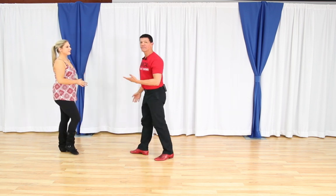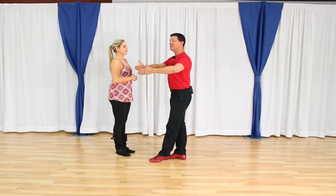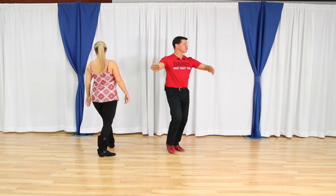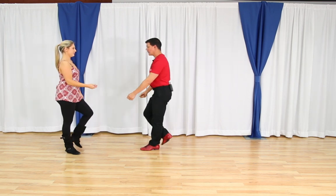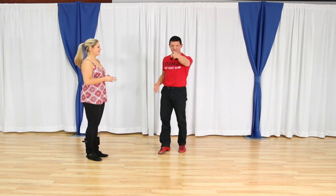So what am I doing as the leader? How are we doing, gang? How's our feet? Good. Lead-wise, I am looking over my left shoulder and I'm walking back for 1, for 2. I'm gonna check my left foot back for 3 and step back in the slot for 4, and we anchor 5 and 6.